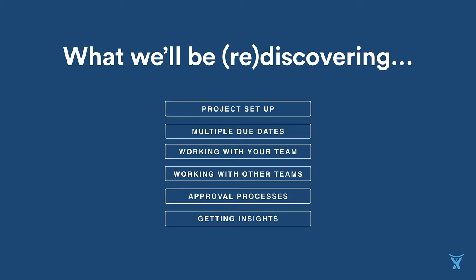Great. All right, so let's go through what exactly it is that we'll be rediscovering today. So we have some tips on the different ways that you can set up business projects for different kinds of business teams. We have some tricks on how to use tasks effectively in those teams, like for multiple due dates, which is something that business teams often ask for.